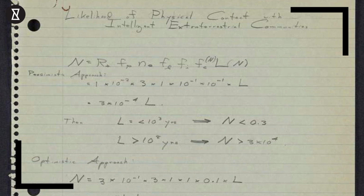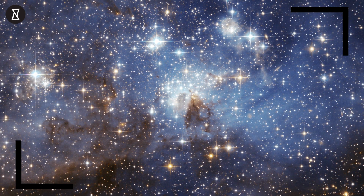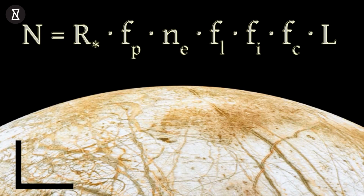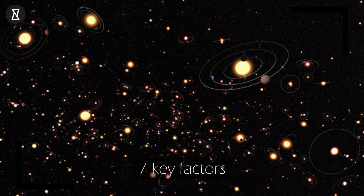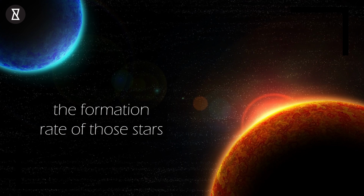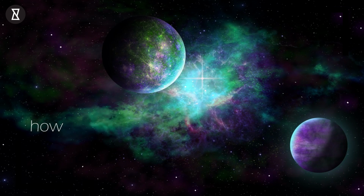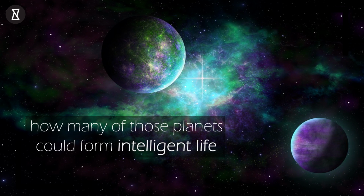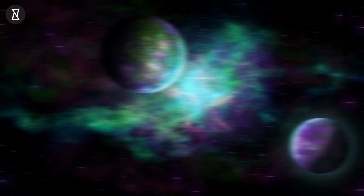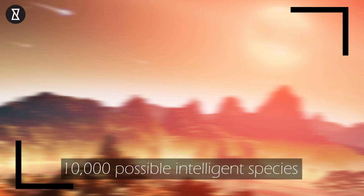1. The Drake equation. US astronomer Frank Drake developed an equation to estimate the number of planets that were capable of hosting life and also capable of communicating with us. In 1961, he put together this equation looking at 7 key factors, including how many stars have solar systems, the formation rate of those stars, the number of planets that could support life, and how many of those planets could form intelligent life. The figures used are debatable, but Drake calculated there to be approximately 10,000 possible intelligent species in our universe.